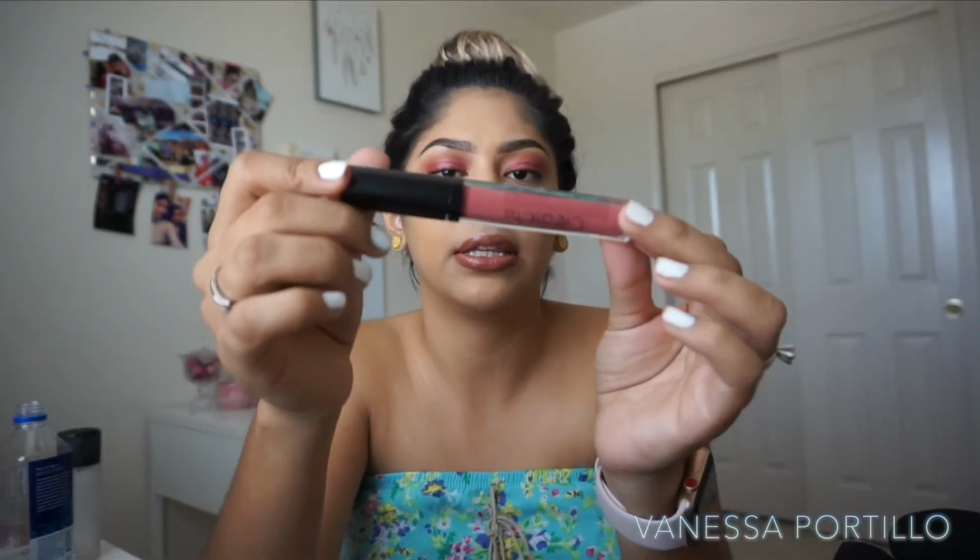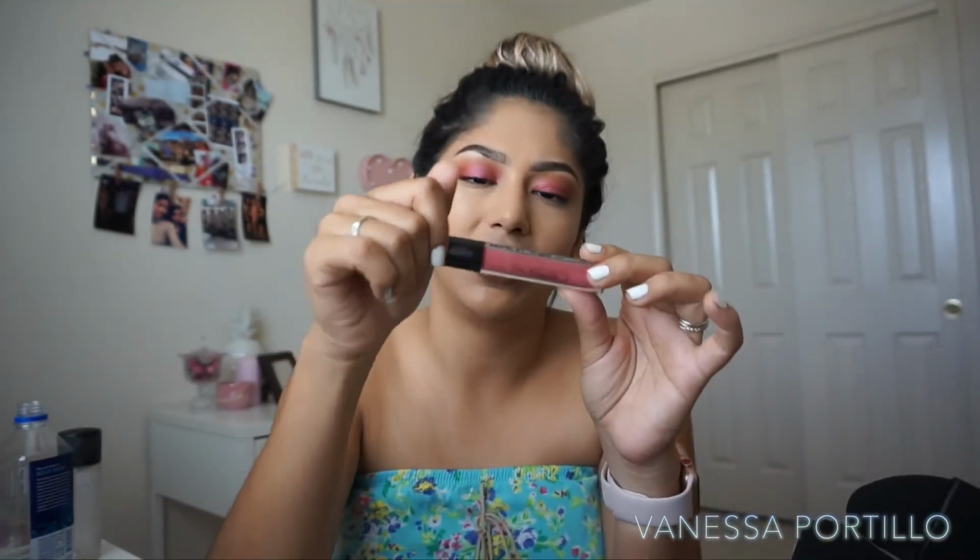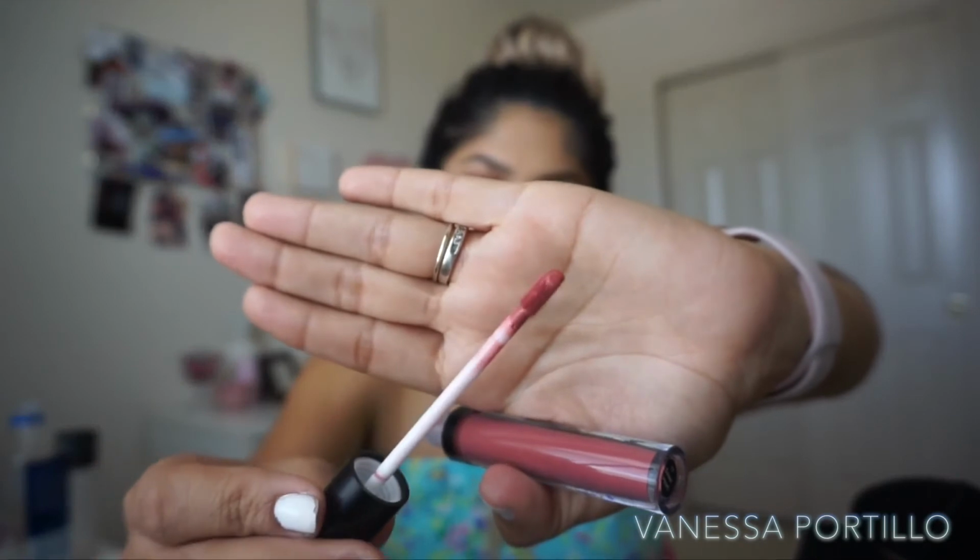So this is what it looks like. This is also giant, kind of like the other one that I got. But this is a matte lip gloss. That's interesting. So I do like this applicator. So that's a good sign. And let me just swatch it really quickly.